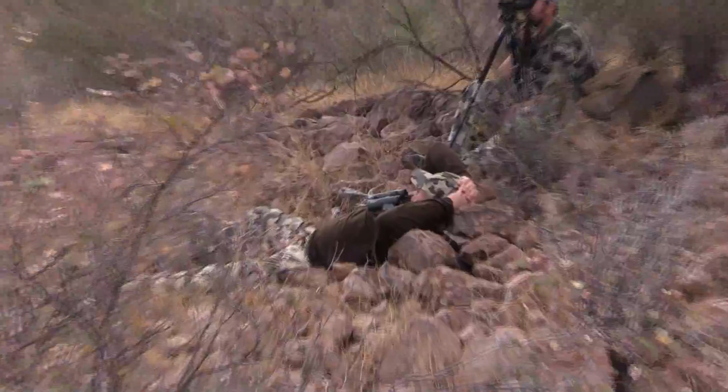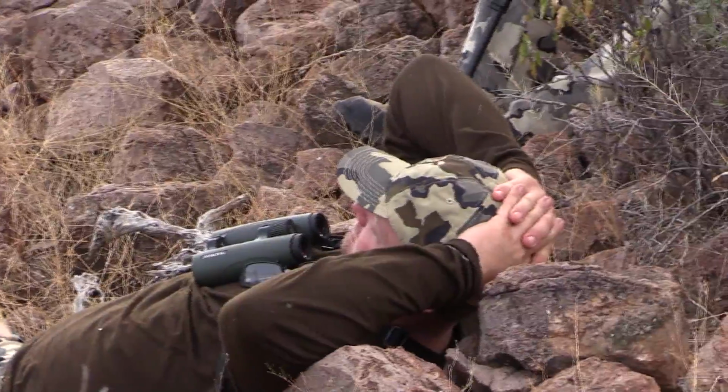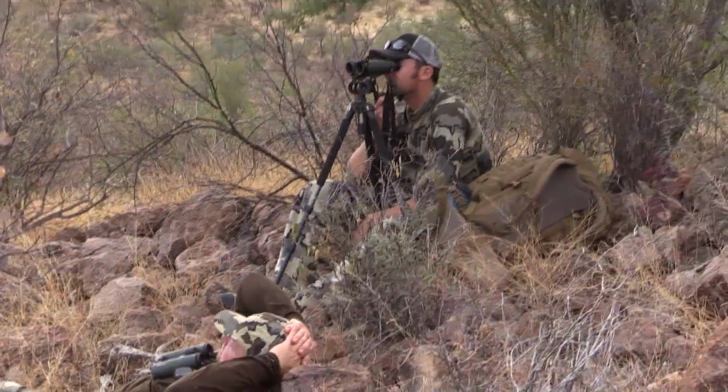Everyone here's working, trying to find a mule deer. He's sleeping, just snoring. Just snoring it up. Look at him.